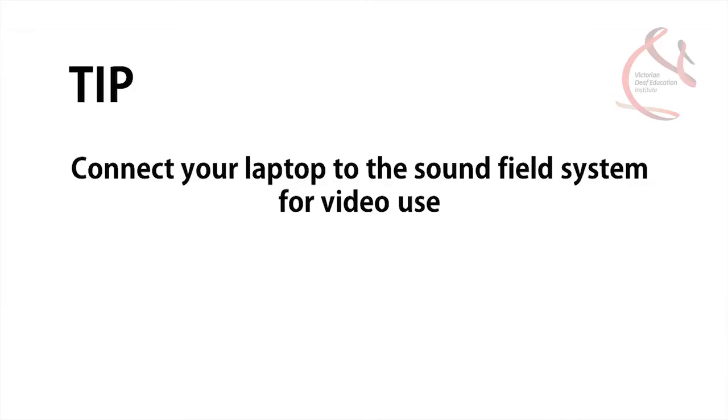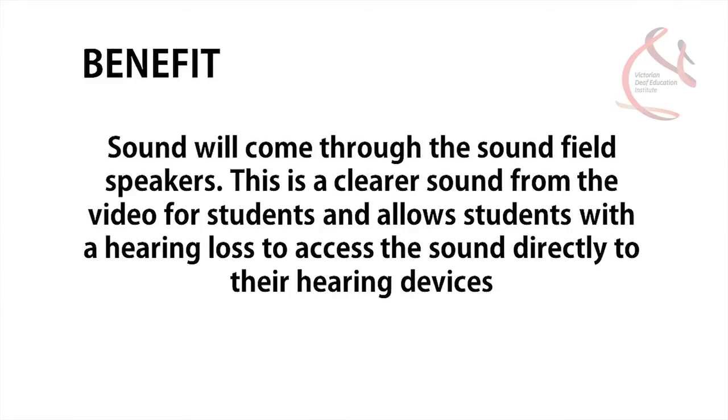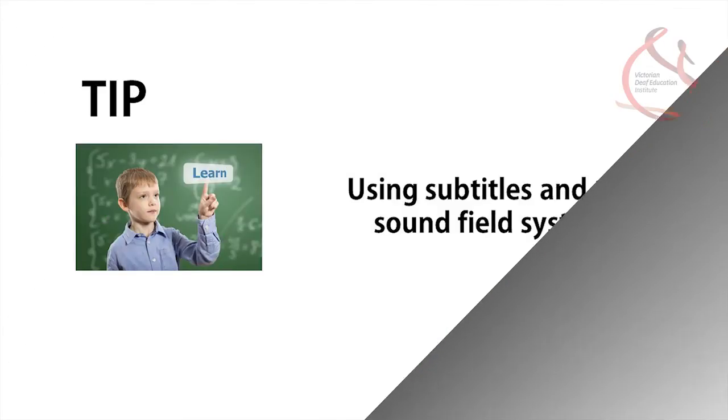Connect your laptop to the Soundfield system for video use. This Soundfield system uses a hub to connect between the laptop and speakers, so please become familiar with how to do this with your type of system. Benefit. Sound will come through the Soundfield speakers, which is a clearer sound of the video for hearing students and allows students with a hearing loss to access the sound directly to their hearing devices.